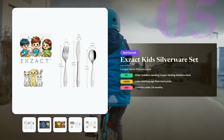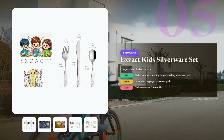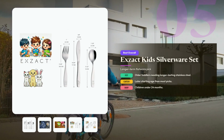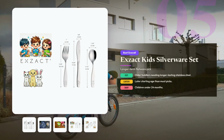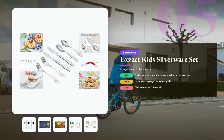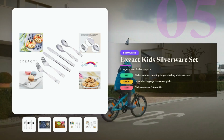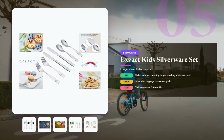But its later starting age is the trade-off, because it skips the earliest self-feeding stage entirely. I wouldn't put it in front of a child under 24 months expecting a starter set experience. Skip it if you're beginning utensil practice early and need smaller, more compact tools. For preschoolers, this is the cleanest long-term answer.